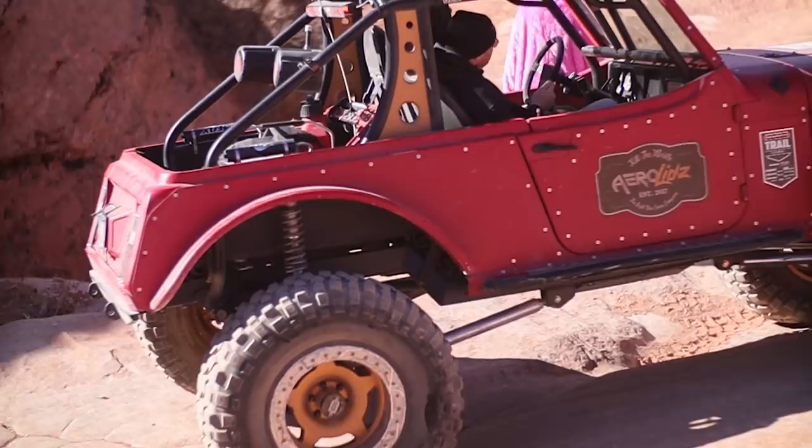It's a mix of everything I like automotive-wise. Like, I threw everything in a big pot, stirred it, and that's what came out.